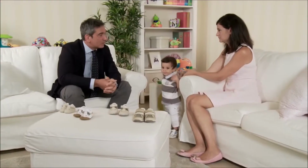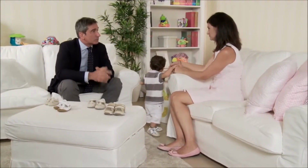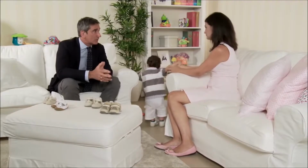I see. And how about using a high-top shoe? Well, certainly a slightly higher top shoe can help, especially if it has a structured rear heel to prevent the foot from moving sideways and make the child's walking action safer.